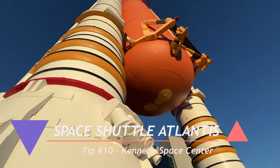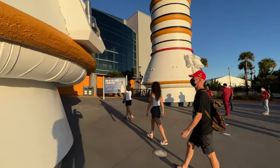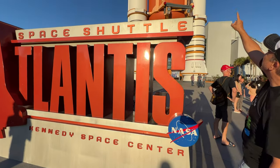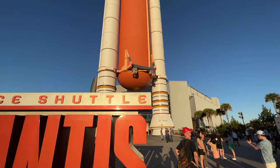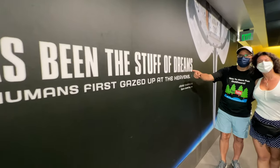All right, let's talk about Space Shuttle Atlantis. Tip number 10, that's right. This is a must-see attraction. It was our favorite attraction in all of the Kennedy Space Center, and you're gonna see why in a minute. It was super impressive. Definitely you cannot miss this.